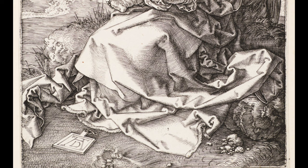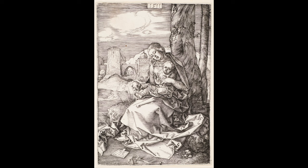Dürer lived in an interesting time. The printing press had been invented only 60 years before. While Dürer did paint in oils, he made his fortune and reputation with prints. For the first time, middle-class people could afford to own art, and the Virgin and Child was a favorite theme.